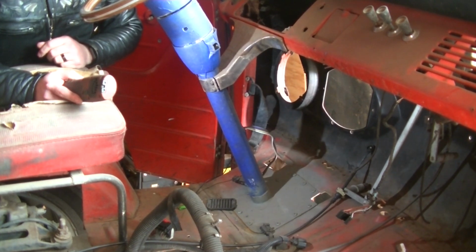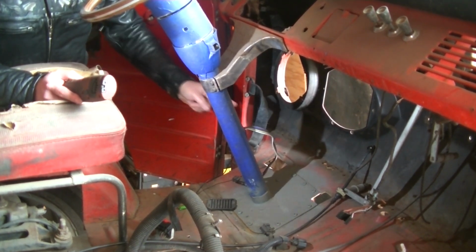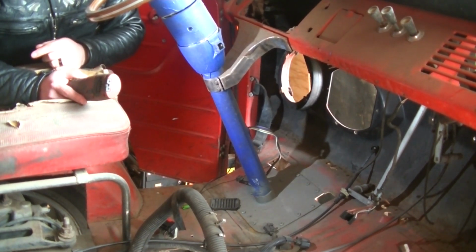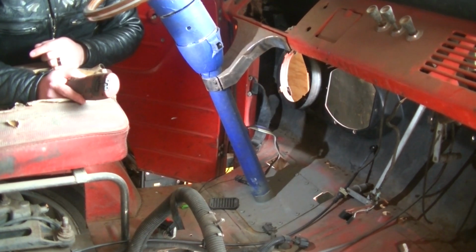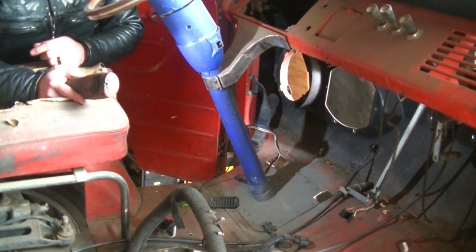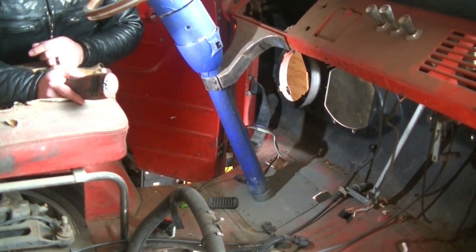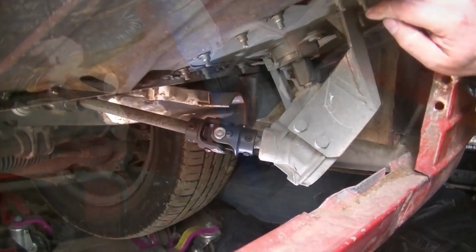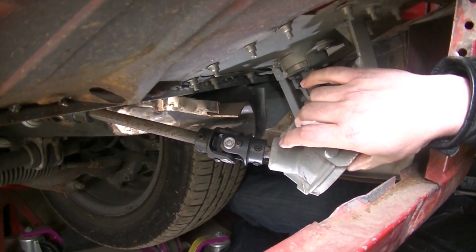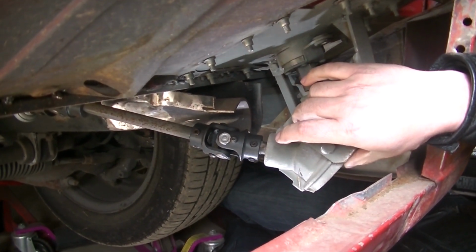So how do you get the steering input to go all the way back to the steering gear, the rack? That was an interesting challenge that was actually fixed by Volkswagen. Awesome. So this unit right here is actually a Volkswagen Vanagon bevel box.